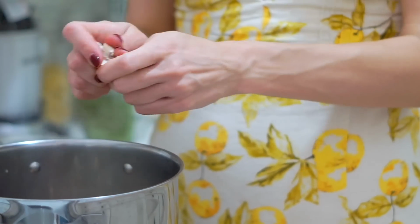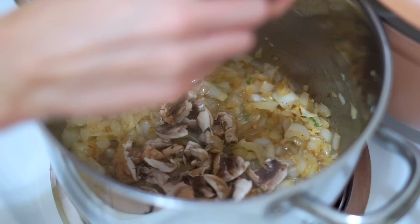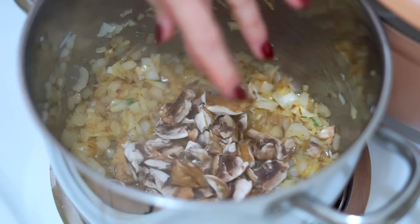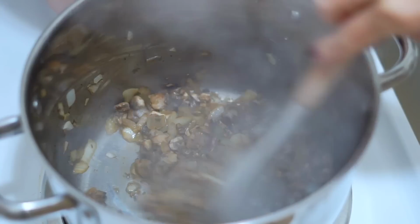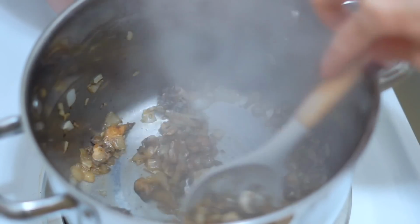And I'm gonna add my mushrooms. You don't have to slice these or chop them. You can literally just tear them into pieces. It's kind of fun to do actually, and it's so easy. So I'm just gonna go ahead and cook those mushrooms with the onions and the garlic and the thyme. It's gonna smell so good.